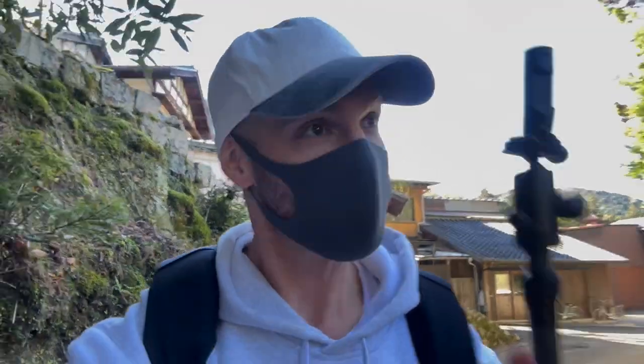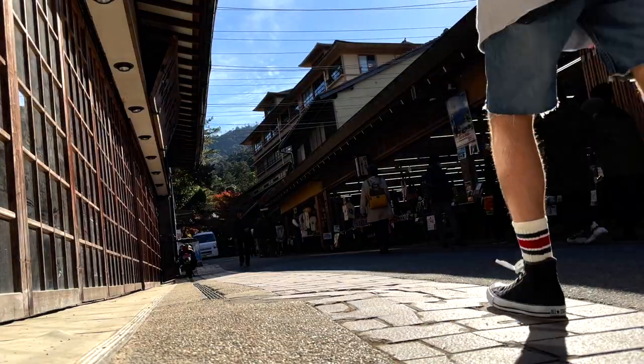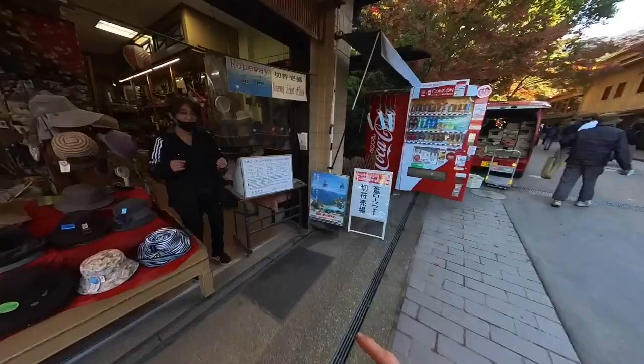Now, as gorgeous as this area is, it is very, very populated. Now, I have been to Hiroshima once before, but I kind of want to have a bit of a different experience. So I did just find there's a ropeway about 13 minutes away. So let's go and have a walk up there and check it out.